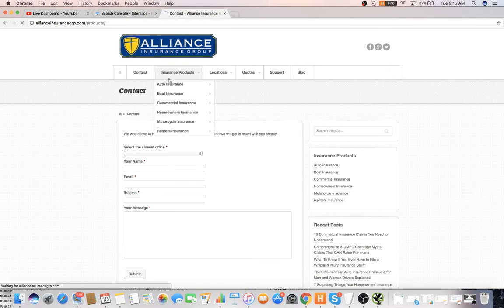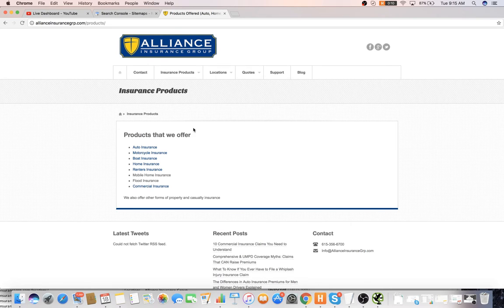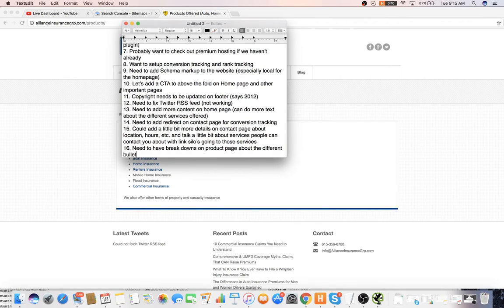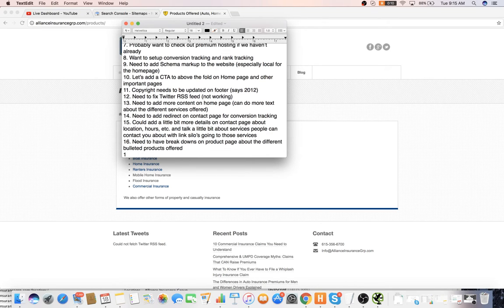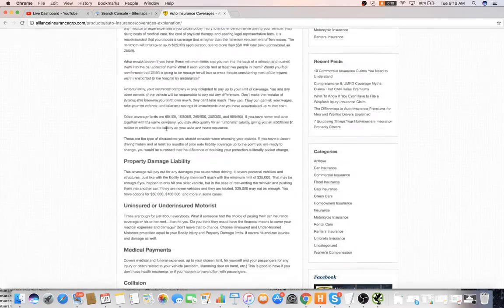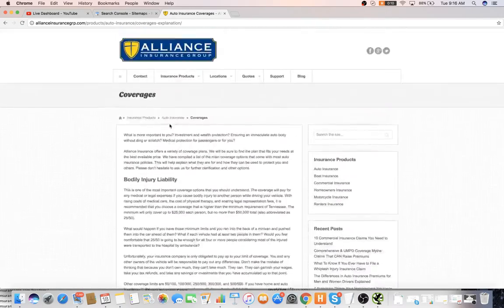All right, we're going to go to insurance products. So this kind of looks like a doorway page, and basically what a doorway page is, is a page made for links, which we don't want. So need to have breakdowns on the product page about the different bulleted products offered. So we're going to go to the next one. So let's go to auto insurance coverages. So no link silos.